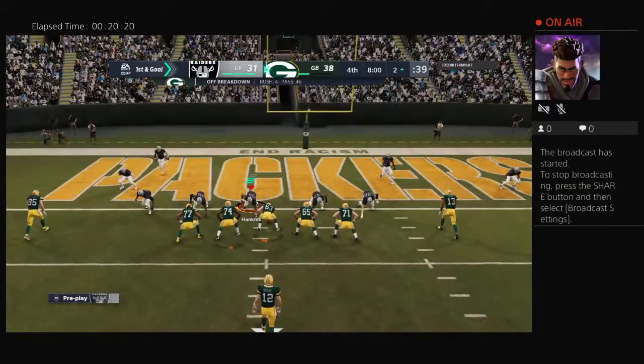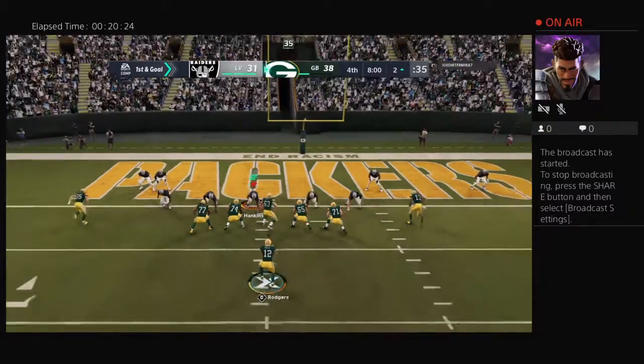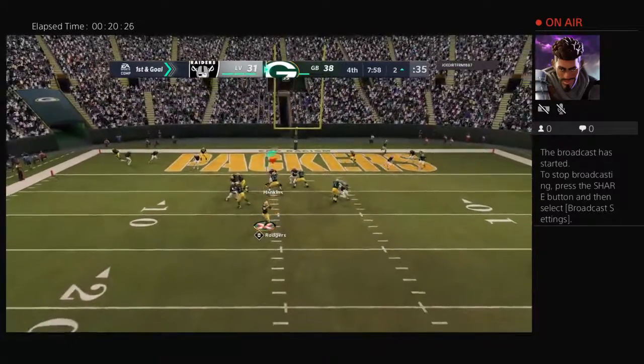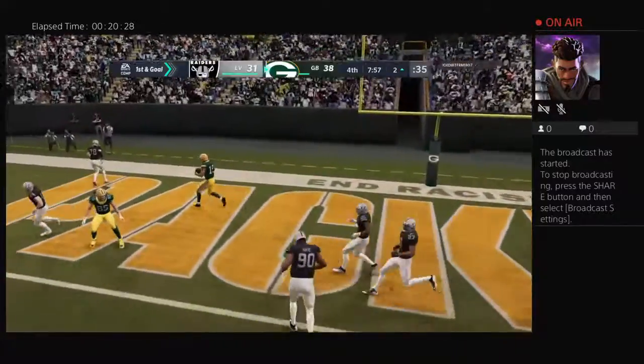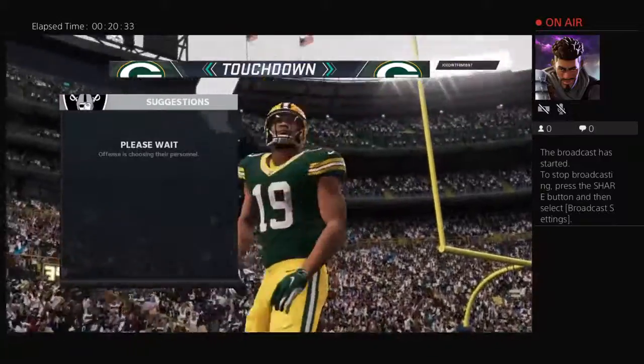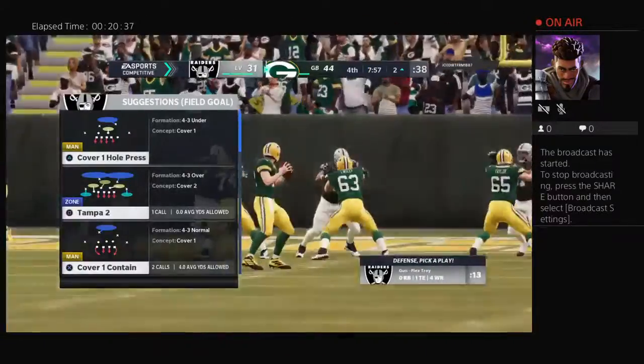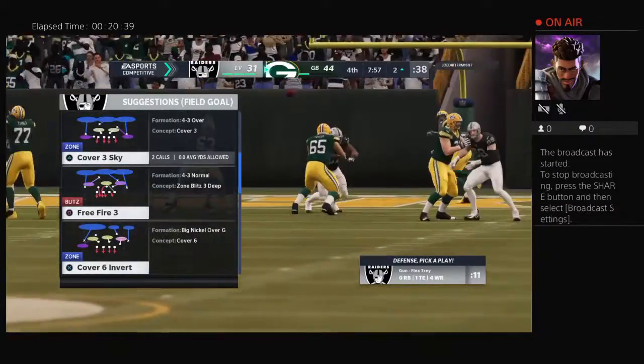So first and goal, six points here would go a long way toward wrapping this one up. Rodgers again now. He's got it. That's St. Brown. Touchdown, Packers. Four touchdown passes now for Aaron Rodgers. And the Packers add on to their lead.